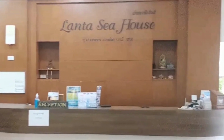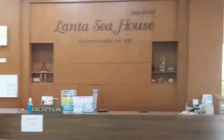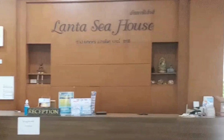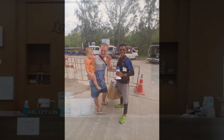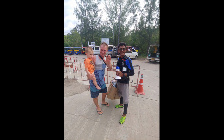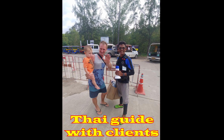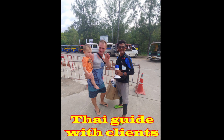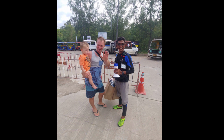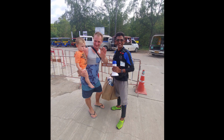I was picked up around 8 a.m. and was back at the hotel by 5 p.m. The cost was 1,500 Thai baht, or around 45 US dollars, and included the 200 Thai baht national park fee, as Koh Rok is in the Mu Koh Lanta National Marine Park. A national park fee of around 200 Thai baht is always charged for visiting any island in a Thai national park. The trip also included lunch, drinks, and snacks, as well as a mask and snorkel, but not fins.